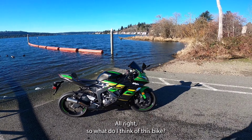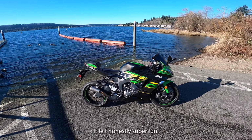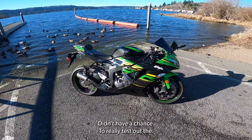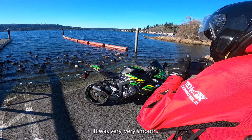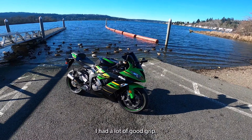All right, so what do I think of this bike? It felt honestly super fun. Really, really responsive. Handling felt good. Didn't have a chance to really test out the braking system or the suspension, but immediately it felt pretty nice. It was very, very smooth. Felt like I had a lot of good grip.